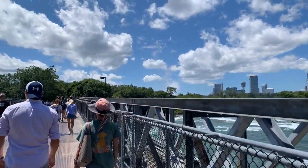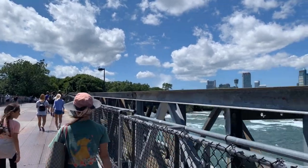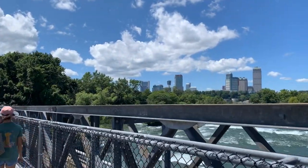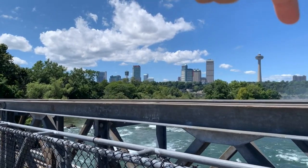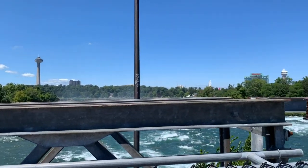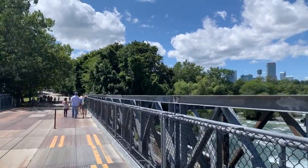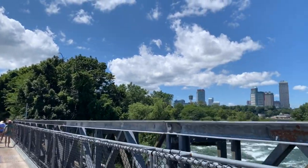So now we're heading to Goat Island, I think. We're just gonna go a little ways in there, not too far. It's a bit windy here, so it's quite interesting right here where you see all the hotels on the Canadian side, and then you can see the Skywheel. Sorry about the wind, but it almost seems like it's just over there where we're heading. You wouldn't think that there's a river between it. It's kind of funny if you think about it.